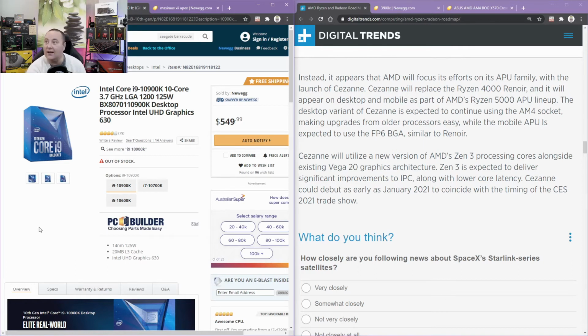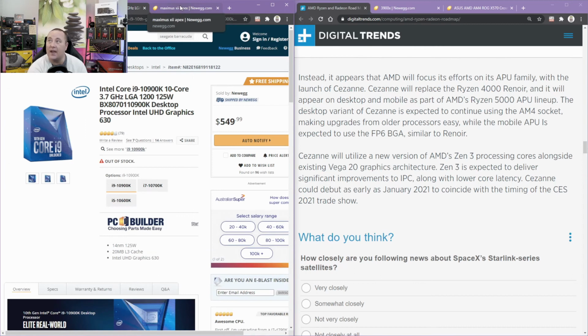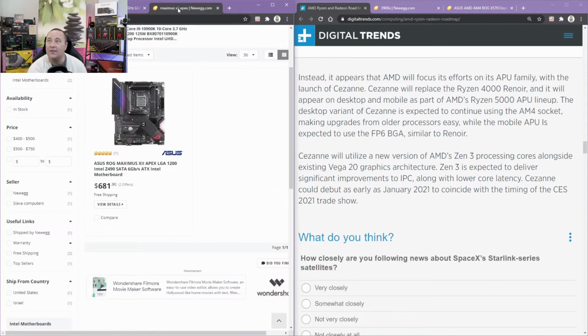So $549 plus for a board that is suited, right? Properly supported and suited to get the most out of your 10900K for $681.90 more. So these are the best prices I could find on Newegg. And so, take that into account. So you're looking at $549, $550 plus $682. It's over 1,100 and some change, just for a CPU as well as motherboard that you have to buy to work with this new chip.